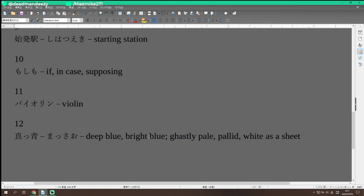So masao, bright blue, but also deathly pale if talking about a person. Masao, bright blue or deep blue.